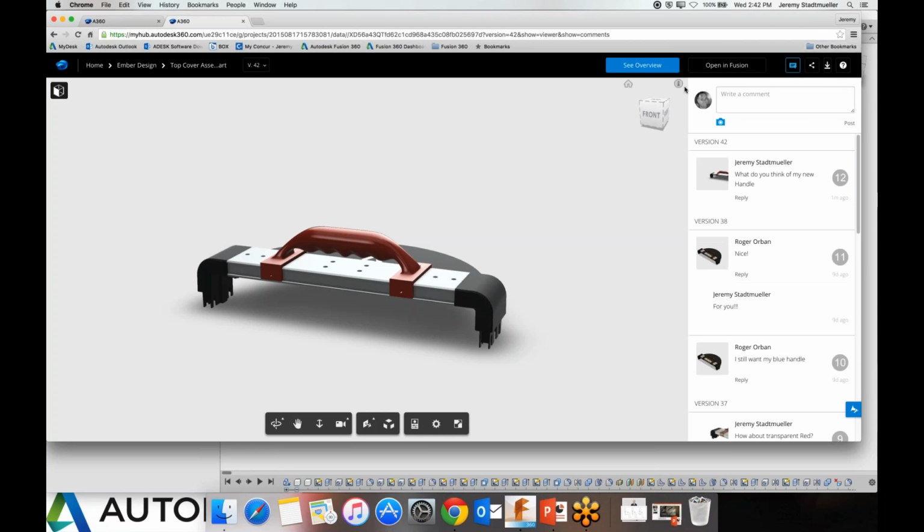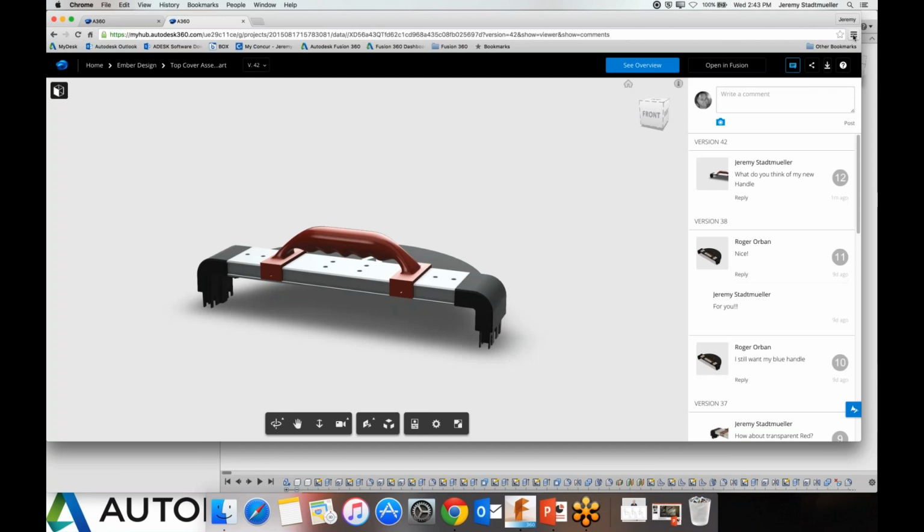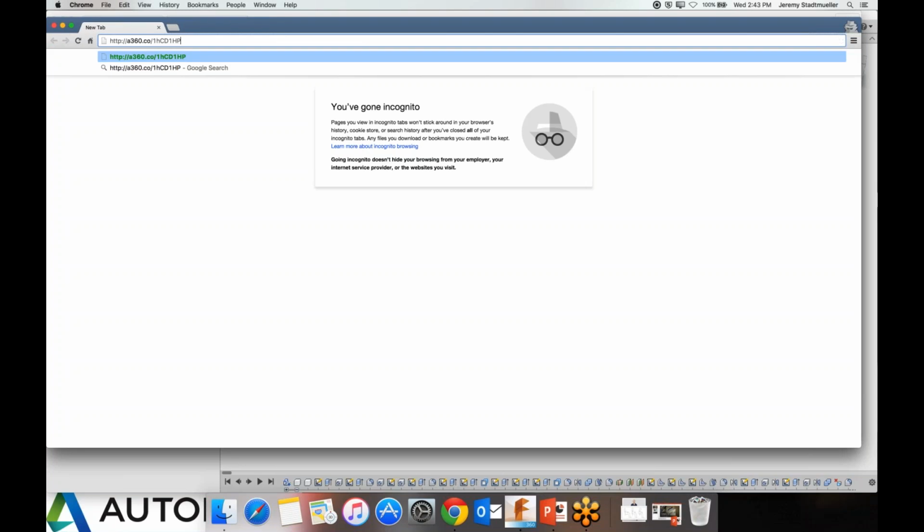What if we want to share this model with someone outside our organization? Maybe we want to add a password. We'll add the password Novedge. Novedge. Set password. And I'm going to copy the link and close. So let's go ahead and open a new incognito window, right? For those of you browser savvy folks, you know that all my logins and everything's wiped out. It's basically like a blank browser.